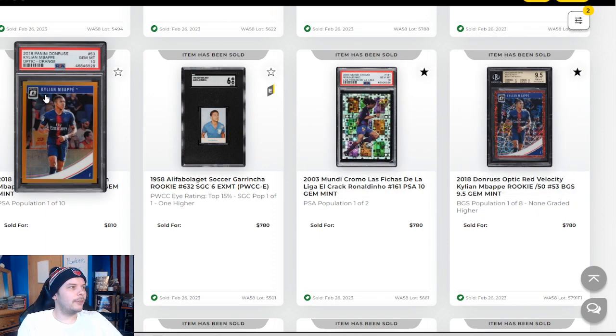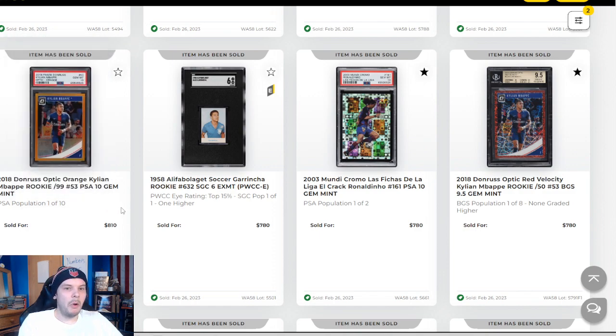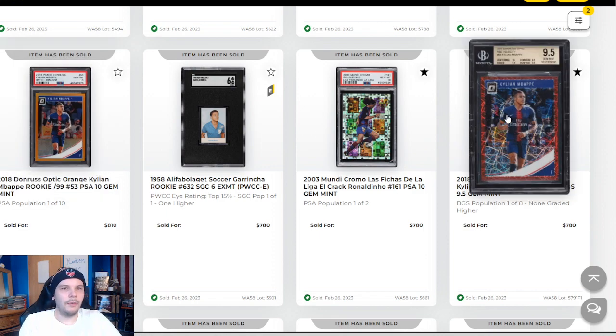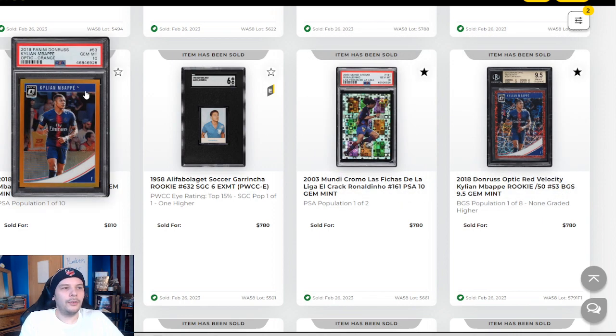I thought the contrast to the PSA 10 over here for the orange going for more seems really strange to me. I know, again, we got the PSA versus BGS 9.5, but that's a BGS 9.5 Gem Plus. It has a 10 for centering and 9.5 for everything else. So they're basically telling you, hey, this card is very nice. Centering's the thing everyone cares about. Centering's perfect. Everything else, great. And over here, they're just like, looks like a good card. And so people are willing to pay more for the worst version.